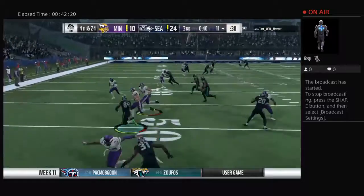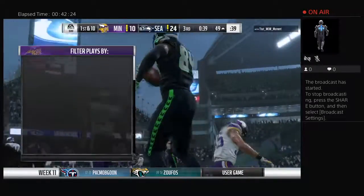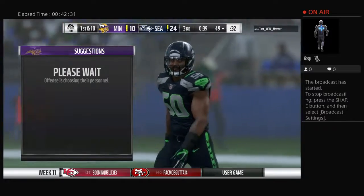Take it at the 37. Nice job bringing that one back. 14 on the return. And the Seahawks will have great field position to start this drive. They take over on the short side of the field.